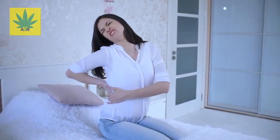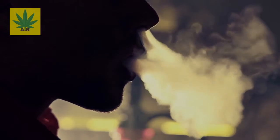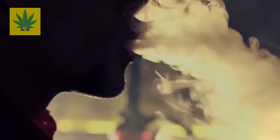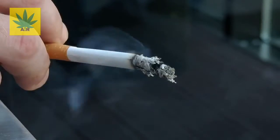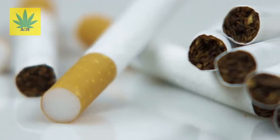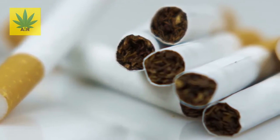Quit smoking because it will make your chronic pain worse. Tobacco use is linked to worsening pain severity, physical function, and psychological effects in patients with chronic pain. Lower back pain is almost 3 times more common in smokers. Smoking can also aggravate abdominal and joint pain. The truth is that smoking can make people more sensitive to pain in general.